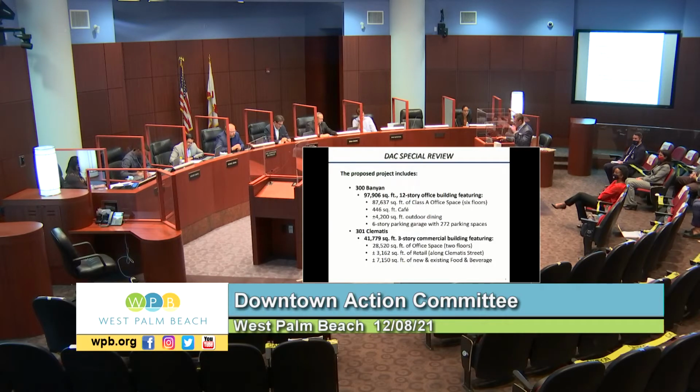On the 300 Banyan side, which is currently a cracked asphalt surface parking lot and has been, I think, for all of our lives, it will be about a 98,000 square foot, 12-story Class A office building, 87,000 feet of which is the Class A office space, about a 450 square foot cafe, about 4,200 square feet of outdoor dining, and it is parked by a 6-story structured parking garage with 272 spaces.